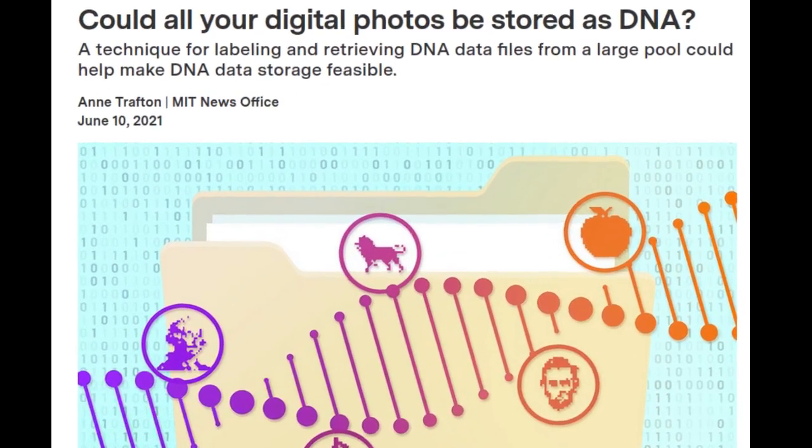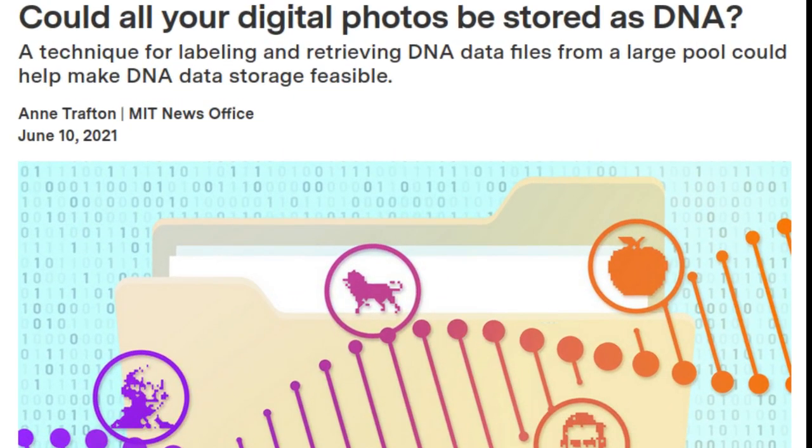MIT biological engineers have demonstrated a way to easily retrieve data files stored as DNA. This could be a step toward using DNA archives to store enormous quantities of photos, images, and other digital content.